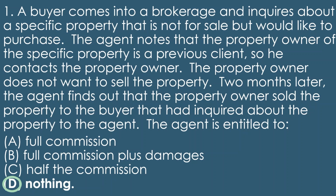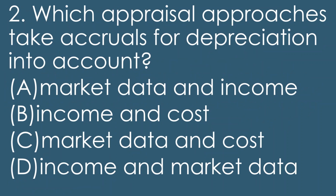2. Which appraisal approaches take accruals for depreciation into account? A, market data and income. B, income and cost. C, market data and cost. D, income and market data.